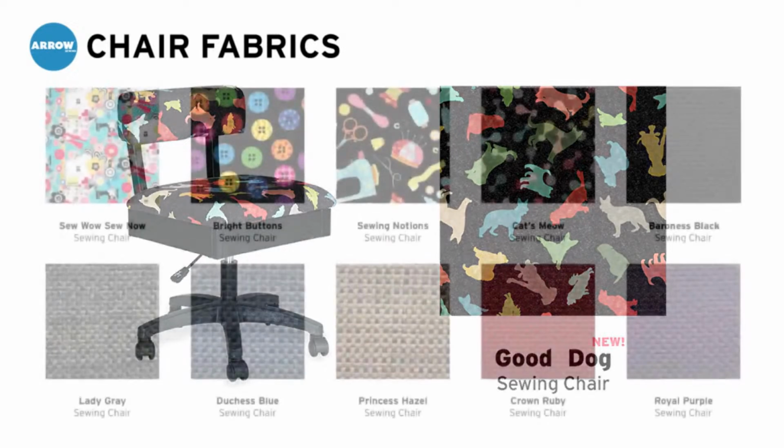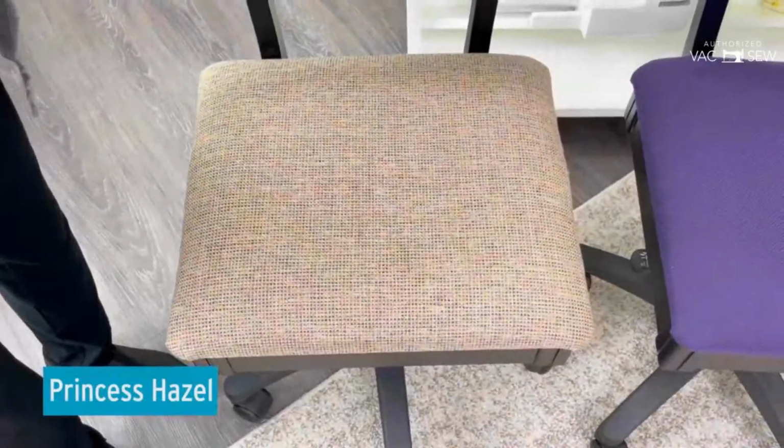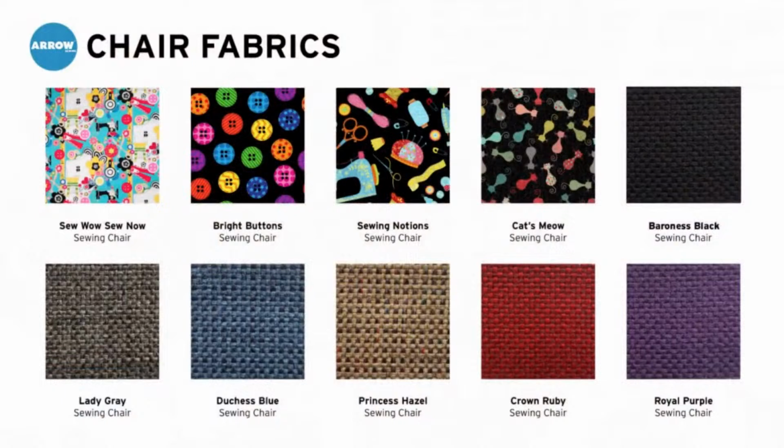With our solid prints, we have our Baroness Black, so a solid black. We have a gray, our Duchess Blue, Princess Hazel. Now with the Princess Hazel, that's a tan, but there are other colors woven into that. So there are some blues, some reds, some oranges, and some purples. And then we also have our Crown Ruby, and our Royal Purple. So a lot of different options for you for whatever kind of space you're going to use this in.